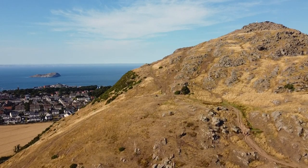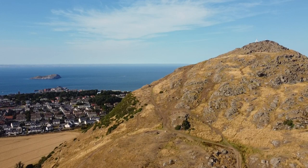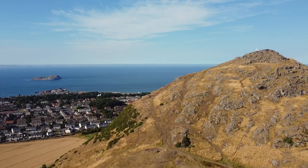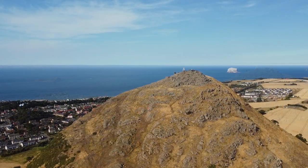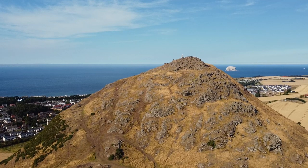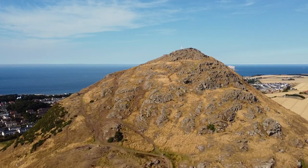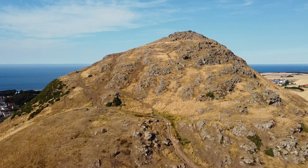North Berwick Law was formed in the last ice age, with the hard volcanic rock withstanding the glaciers that carved through the landscape. The hill dominates the surrounding flat landscape, making it visible for miles around. Its prominence made it a focal point for the ancient inhabitants of this area. The remains of 2,000-year-old dwellings have been found on the side of the hill, and the summit once housed an Iron Age hill fort.